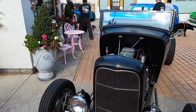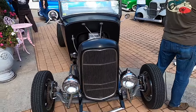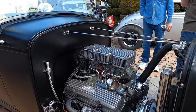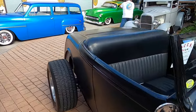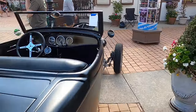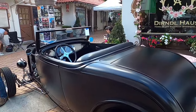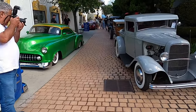Here, I believe this is a 32 Roadster. Again, small block Chevy, triple 2 barrels. It's really hard to argue with, of course, the small block for motive power, especially if you're going to be driving it frequently. The classic setup of a small block Chevy with a Turbo 350 automatic, a nice tight little package, and a Ford 9-inch is a good combination.